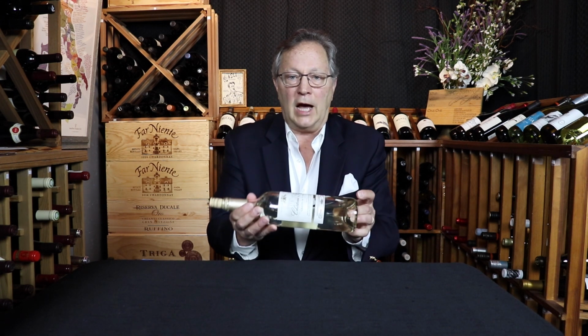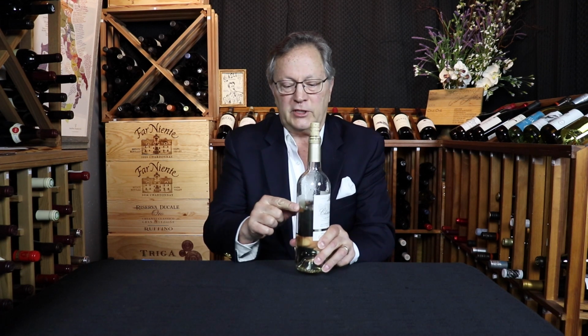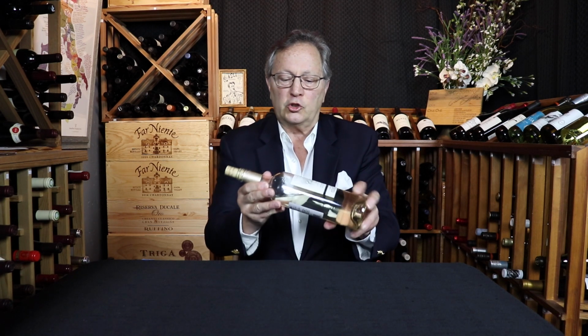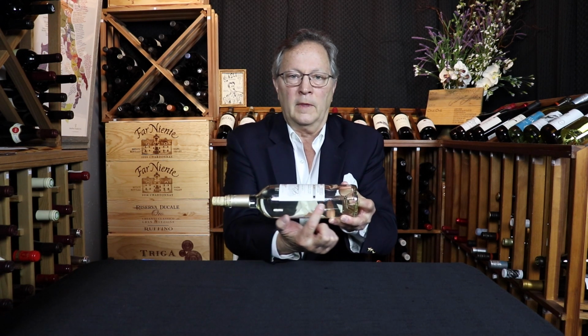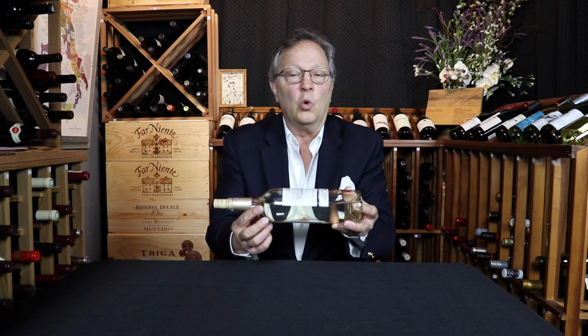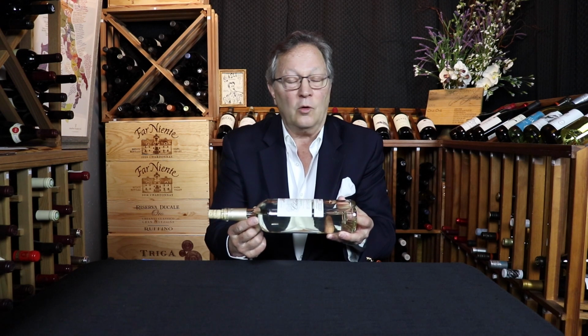For both red wines and white wines, store the bottle upright, not horizontally. This minimizes the surface area of wine exposed to oxygen. Storing it horizontally increases the surface area of the wine. This allows more air to be in contact with the wine, which speeds up the aging process, which means your wine goes flat or bad faster.